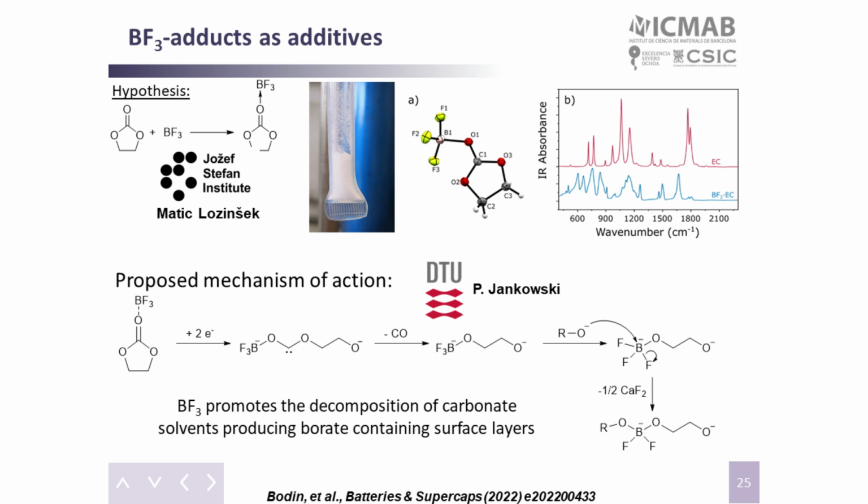So here the main mechanism that was proposed by DFT calculation was the fact that these complexations actually favor the ring opening of EC, which then tends to polymerize through successive nucleophilic substitution of these B-F bonds. So this is one of the ideas we have on the formation of these species, but of course we still need to understand what kind of polymer this is, to which extent they grow, and how is their full coverage of the passivation layer.